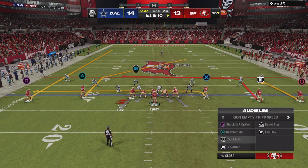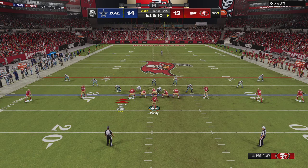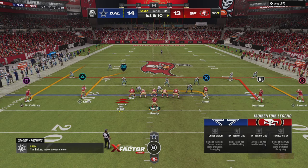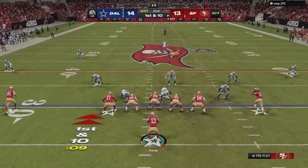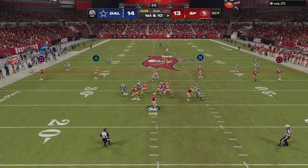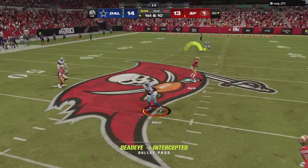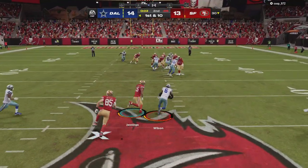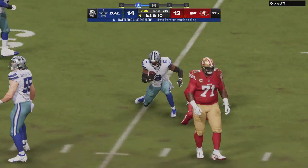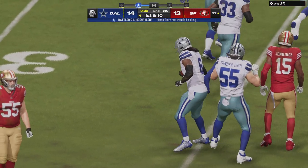The 49er offense set to get this drive underway. And with 7 seconds remaining, not much time to really do anything. Purdy to throw it on first down. And for a third time tonight, he's intercepted. And his guys have got it back in the closing stages of the first half.